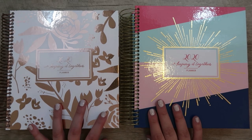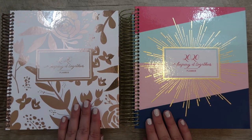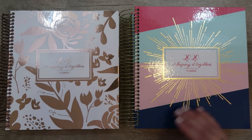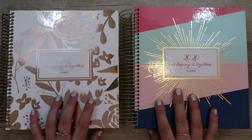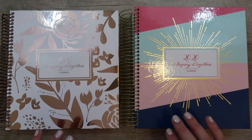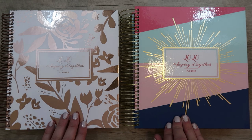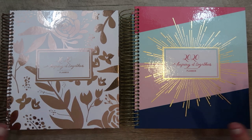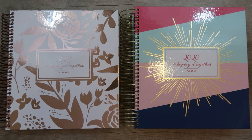Okay, that is it in terms of the layouts. I really do think that these are beautiful planners. I think the layouts are unique. I like that they incorporate some other aspects of your life. I like that they have you check in at different points throughout the year. I think if one of those styles of layouts, either daily or weekly, works for your life, I think that this planner is a really great option.